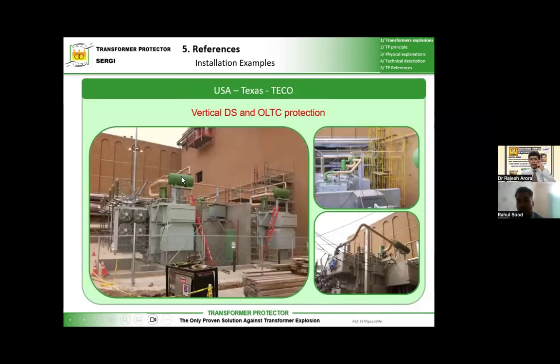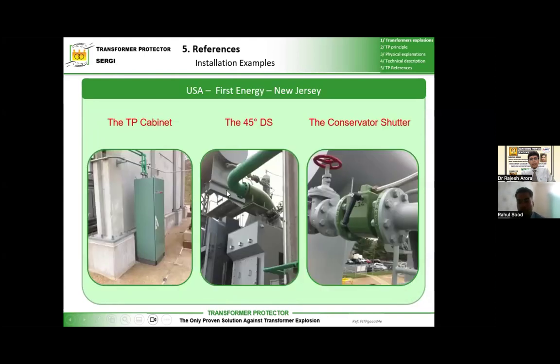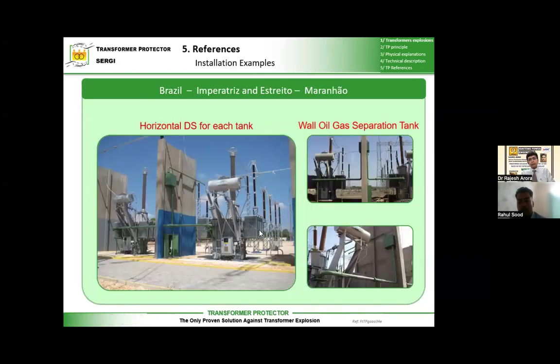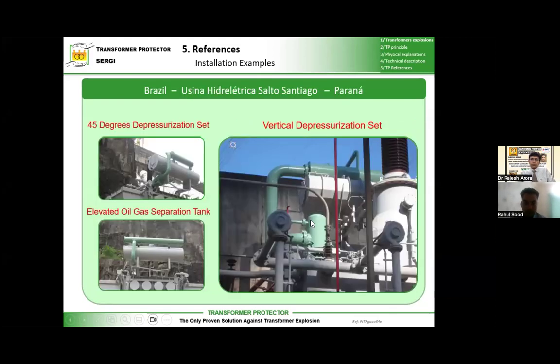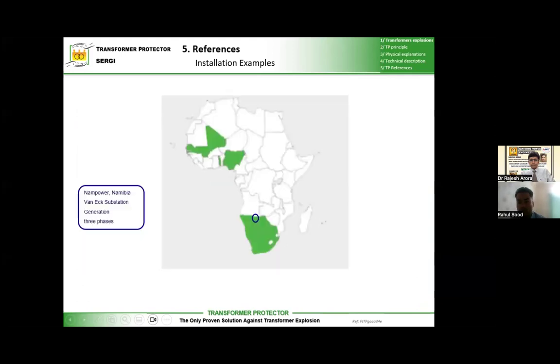Then we have again an elevated OGST. This is a vertical depressurization set. You can see here it's an OLTC depressurization set. Here we have an elevated OGST, vertical DS. This is a 45-degree cabinet. You can see here a wall mounted OGST, the horizontal depressurization set. This is a vertical depressurization set. This is oil bushing cable box protection. So you can have an idea how the TP is installed on the transformers.